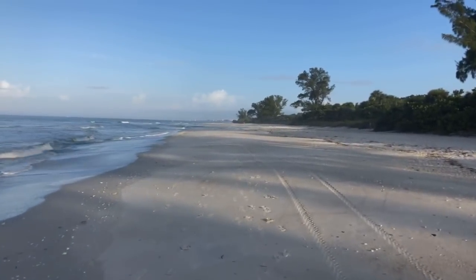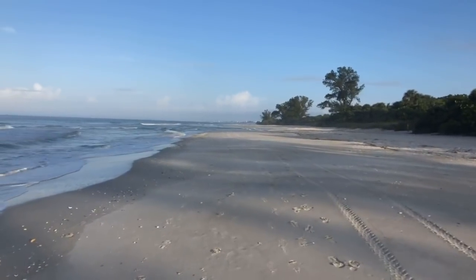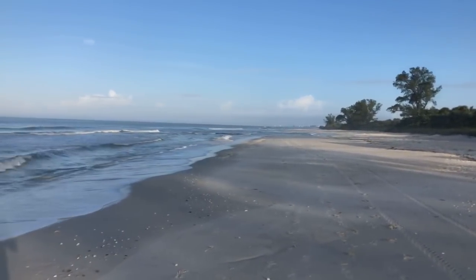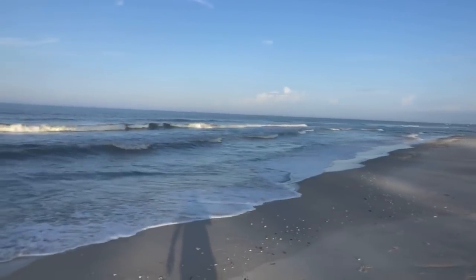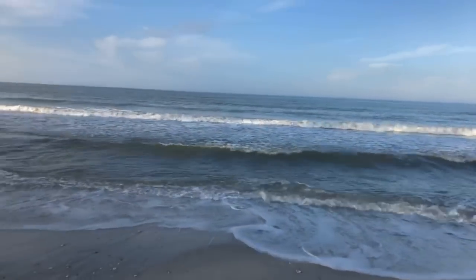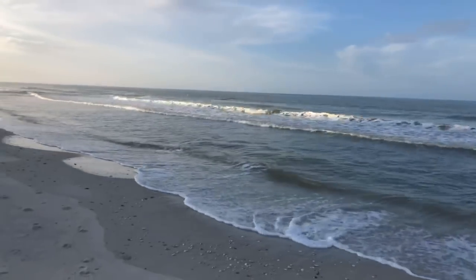Well, in my humble opinion here this morning, I would say we are definitely feeling the effects of red tide here at Delnor-Wiggins. Seems like it's worse to the south. The further south you go, the worse it gets. I'm up more towards the north end of the park right now.